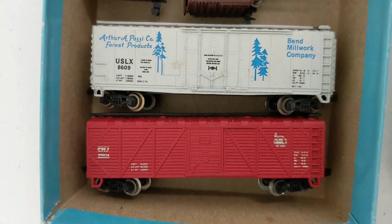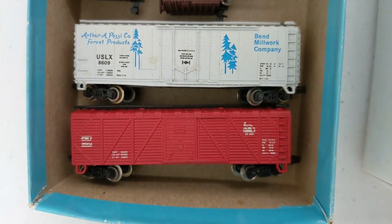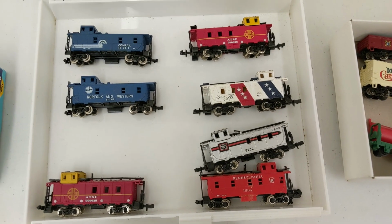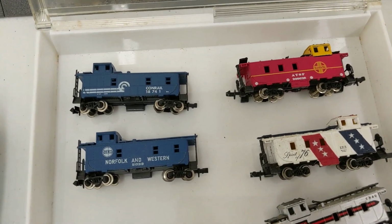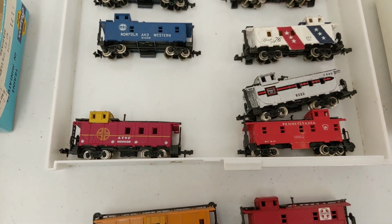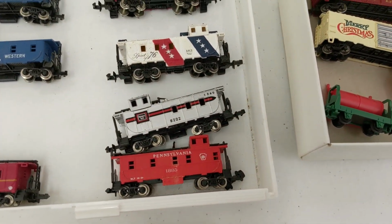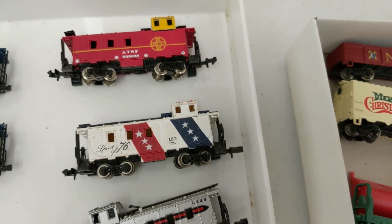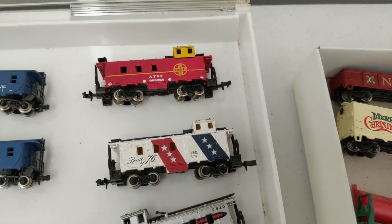And let's take a look at this. 2 different boxcars there. We have a bunch of nice cabooses here. Also shiny wheels on these. Conrail, I like the Norfolk and Western in blue, that's pretty cool. Santa Fe, Pennsylvania. Burlington, Spirit of 76, and another Santa Fe.